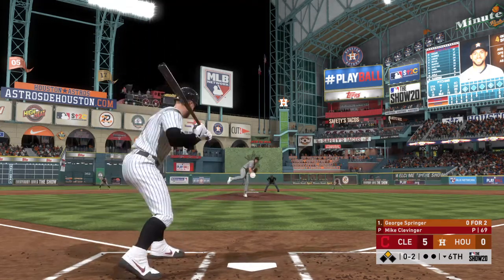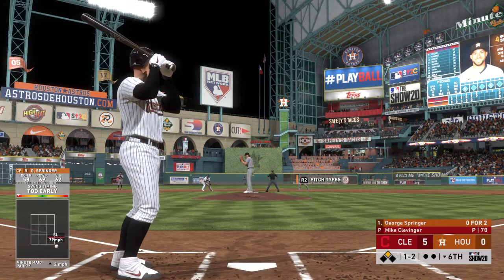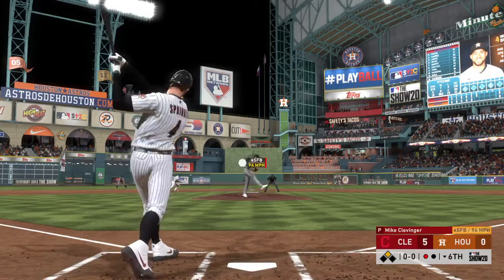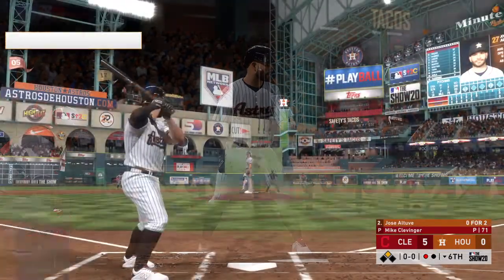The next 0-2 is a slider taken for a ball. They say the toughest pitch in baseball is a located fastball. I disagree. That nasty slider is tough to hold up on. Got him. And he goes down on strikes for the third time.